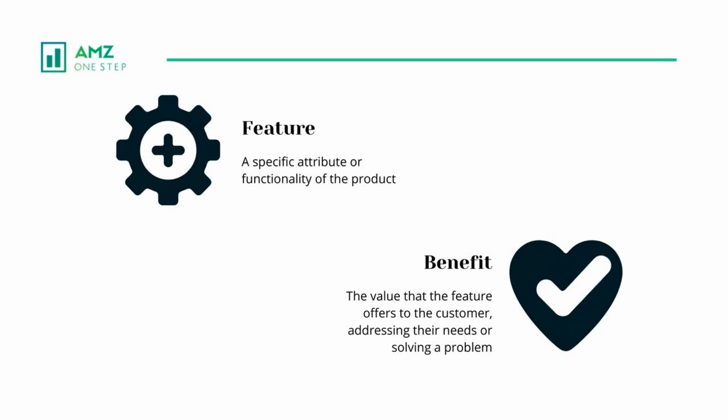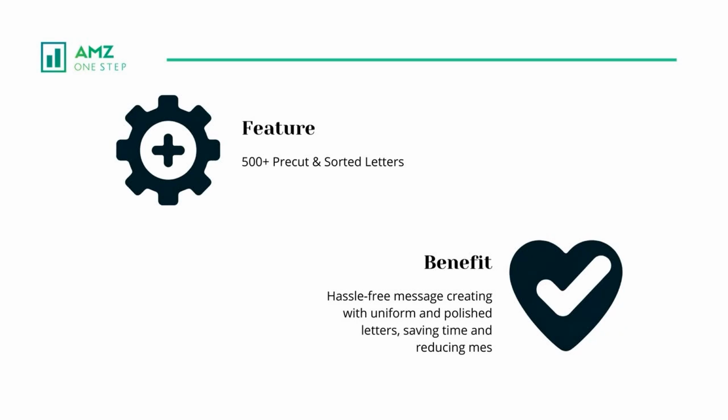So how does this apply to that coffin letterboard? Well, when Bradley came to us, he let us know that there was a very key feature, and that, of course, was that 500 plus pre-cut and sorted letters. That's an amazing feature, but the benefit to the customer is really what you want to relay. So, what is the benefit? It's the fact that it's hassle-free. It's hassle-free message creating, and you have uniform and polished letters every time, as opposed to where you had to cut them. It saves you time, and of course, it reduces mess.